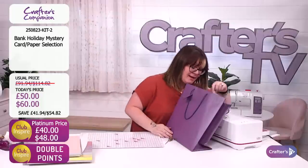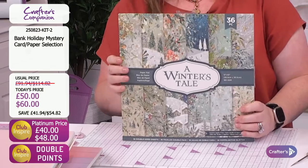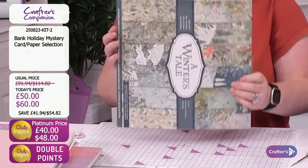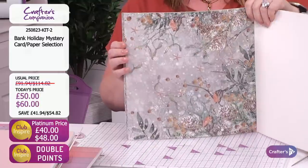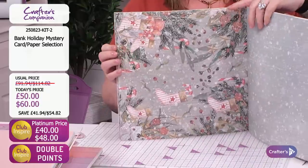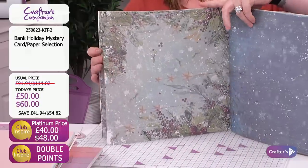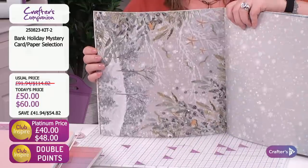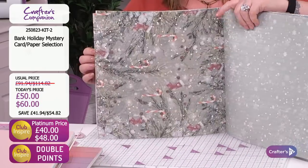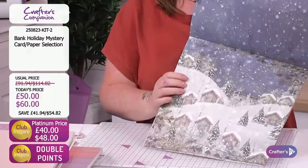And I don't think we're done there. We've got something else in here. Oh, wow. And a paper pad. And a partridge in a pear tree. And a paper pad, A Winter's Tale. Another beautiful one. Let me turn it on its side so you can see. Look at the paper pads, all obviously double-sided because they are pads. You've got that lovely A and B side on there. But with these, unlike the records back in the day when the B-side was the song you didn't want to listen to, the B-side on these paper pads you will want to use as much because they are just as beautiful. Look at that. Oh, how gorgeous is it?